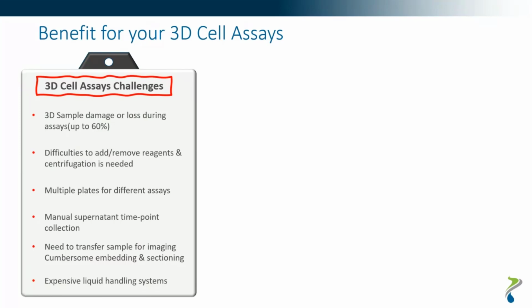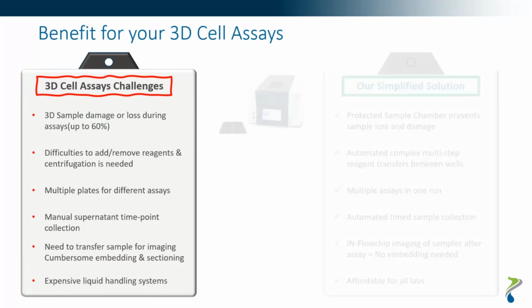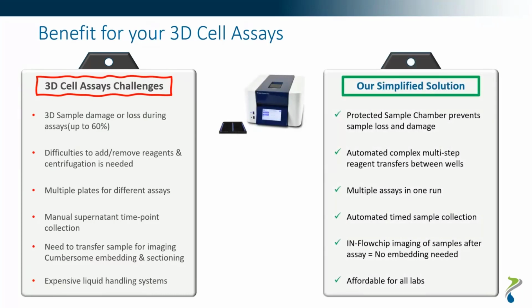And last but not least, of course, we can use an expensive liquid handling system, but again, they're kind of pricey, and often they require special expertise to handle and operate. And so the Puma system really comes to solve many of these difficulties. First of all, our protected sample chamber technology prevents a sample from damage, loss, or drying during assay run and manipulation, and from any other stresses.